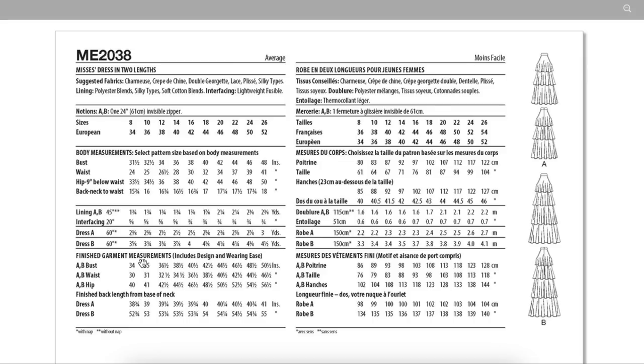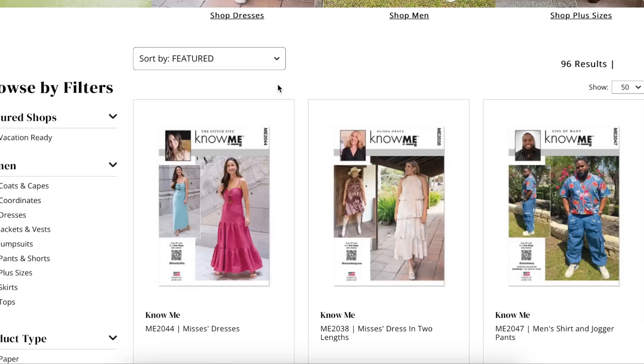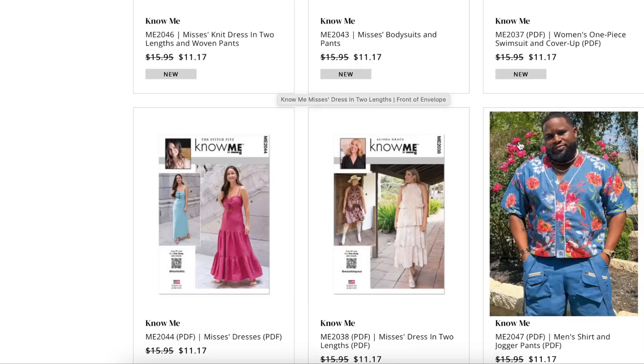So yeah, depending on where you fall in the size range, if you're in between, definitely go down. And then assess your ease. You could also easily make a wearable muslin of just the lining and not any of the tiers, get your fit spot on there first, and then make a version with all the tiers on it after the underlayer is fitting well.